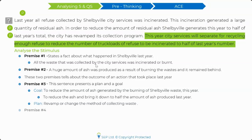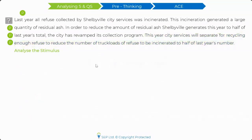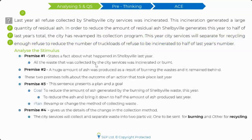Let's break it down. This is again a premise which is telling us what is planned for this year. This sentence gives us the details of the change in the collection method. The city services will collect waste, then they will separate this waste into two parts. One part will be sent for burning and one part will be sent for recycling. So the city services will remove the recyclable waste by such an amount that the amount finally sent for burning will be reduced.